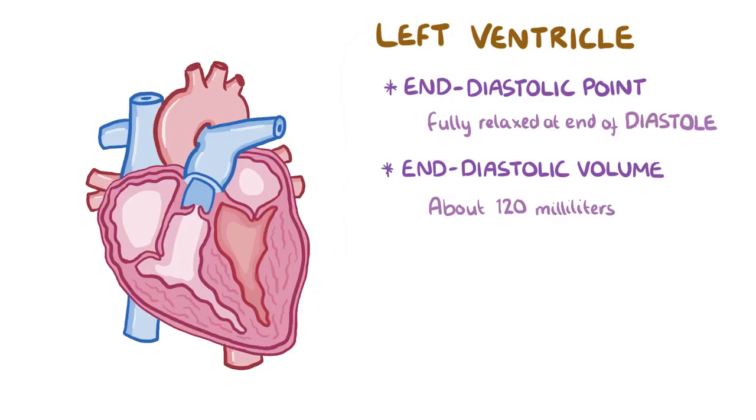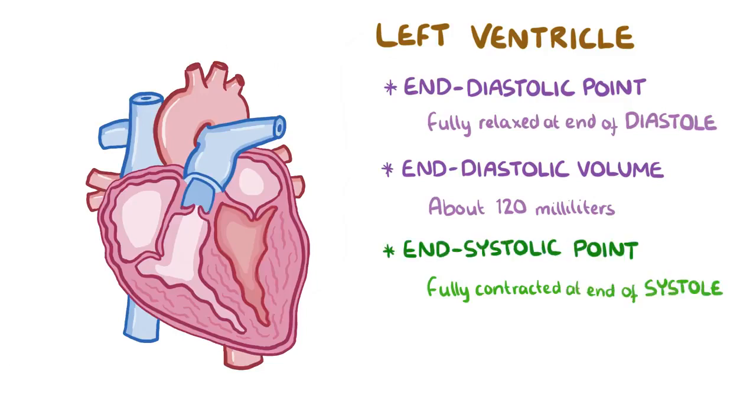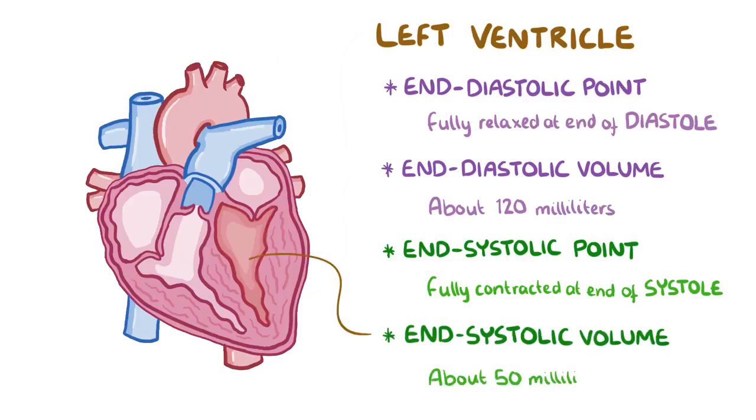After that is another moment when the left ventricle is fully contracted. This occurs at the end of contraction, or systole, also called the end systolic point, and the volume of blood within the left ventricle is called the end systolic volume, and it's about 50 millilitres.